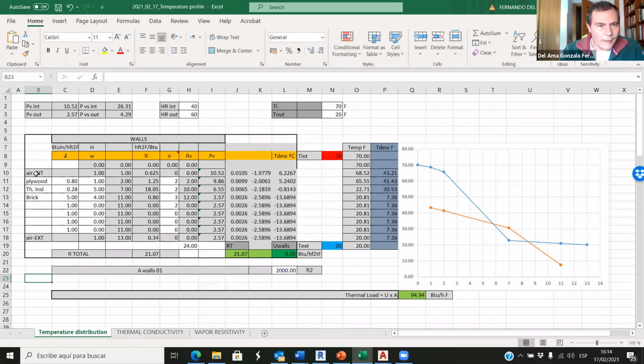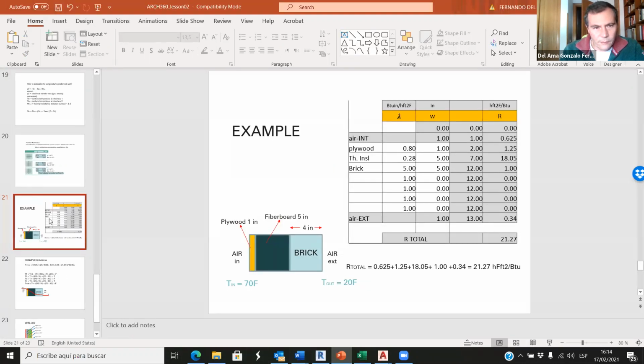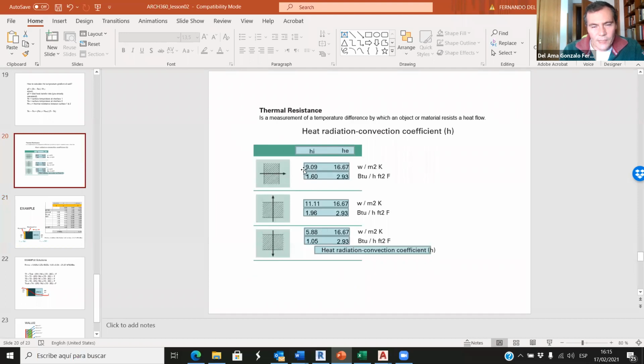Oh, by the way, this air int and this air ext, if you remember, we had this coefficient for walls, roofs, and floors. So this H coefficient is the heat radiation convection coefficient, H. And this is inside is 1.6, outside is 2.93.